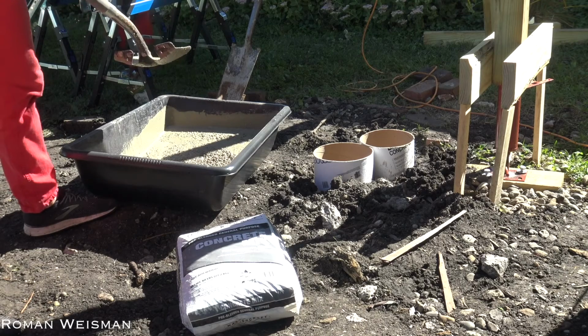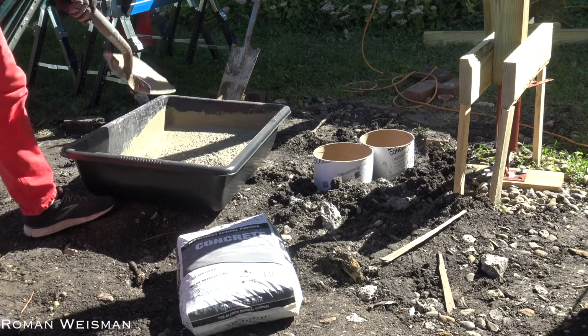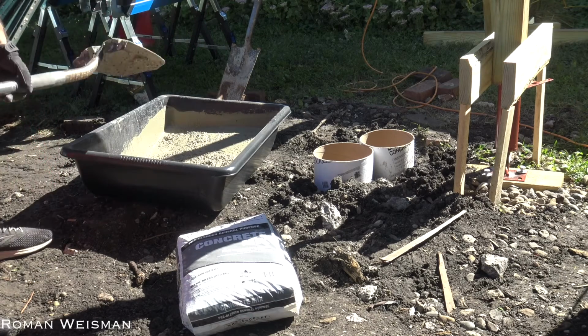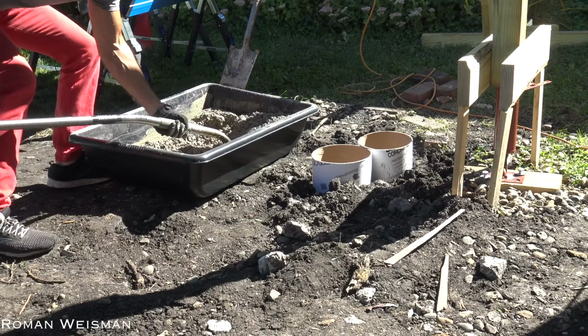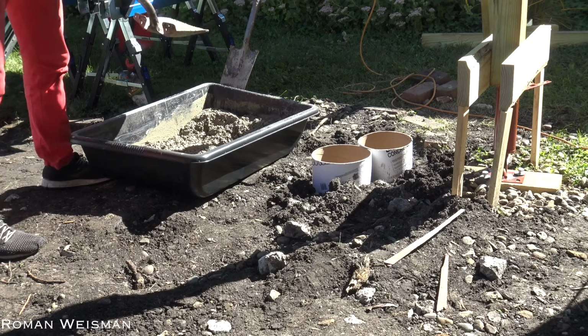It's falling very easily off the shovel. So I'm going to add more concrete. This is how I like it.